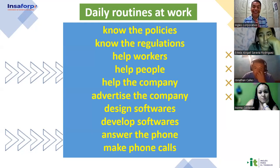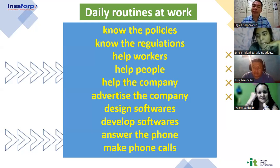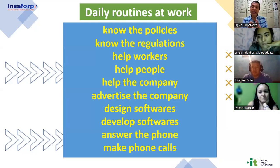Negative. Nice. Vaya, ya que llegó hasta ahí, Robert, hágame una pregunta entonces con know the policies. Do you know the policies? Yes, nice. Ya ven, ya Robert nos resumió todo lo que hemos aprendido estos días. Affirmative, I know the policies. Negative, I don't know the policies. Y preguntas, do you know the policies? Yes, I do. No, I don't, right? Good.